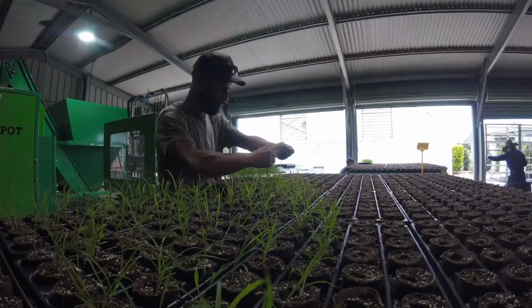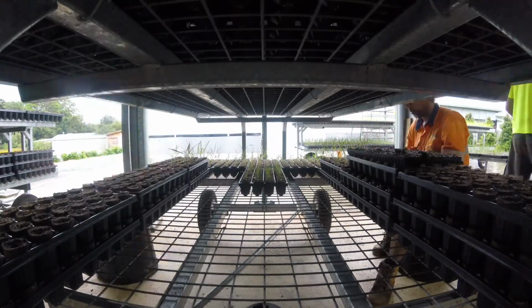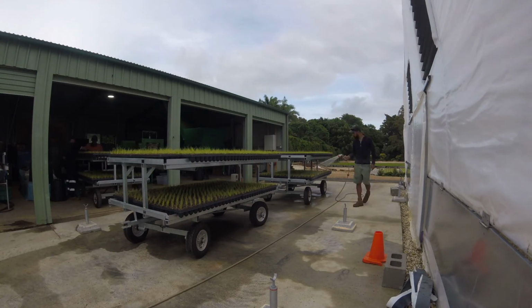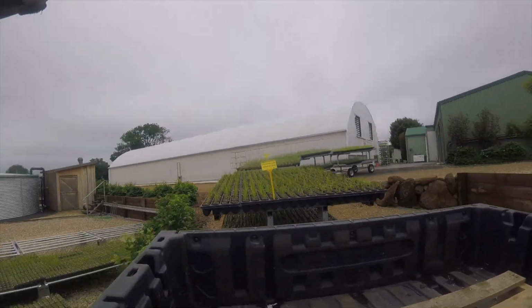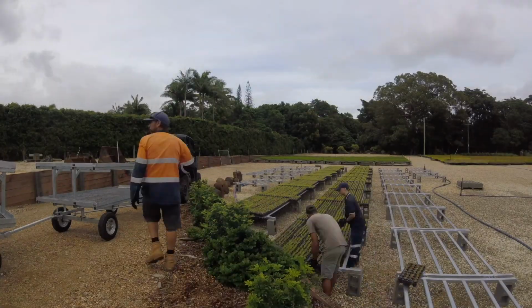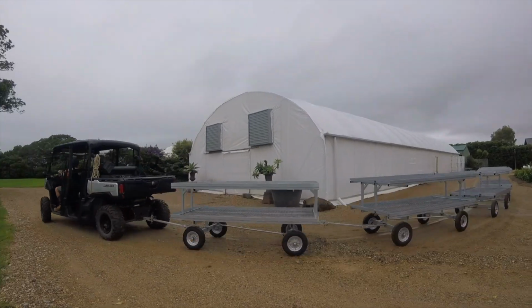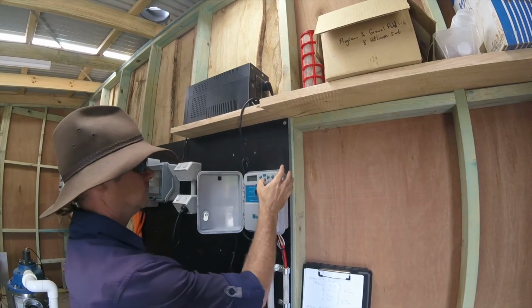The Elipot machine will prepare trays with 32 tubes and we will transplant plugs into those tubes. The last step is to transplant those new trays outside onto raised benches and let them grow until ready for sale. All stock is monitored daily and undergoes pest and disease identification and treatment to ensure a quality product.